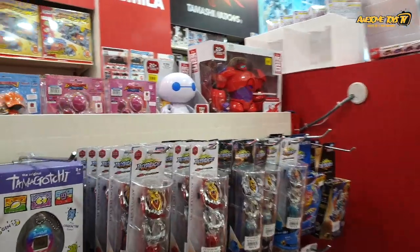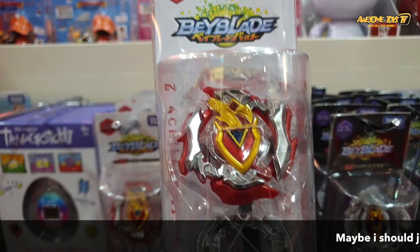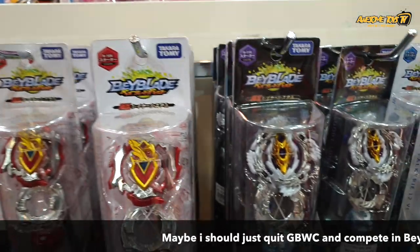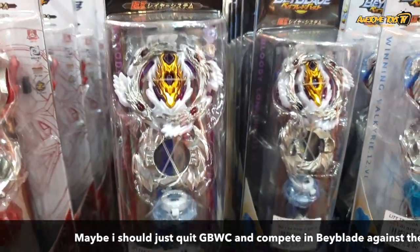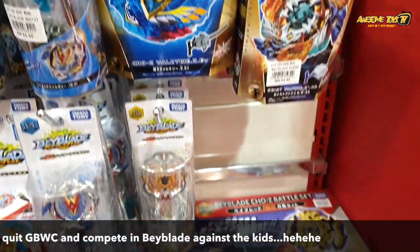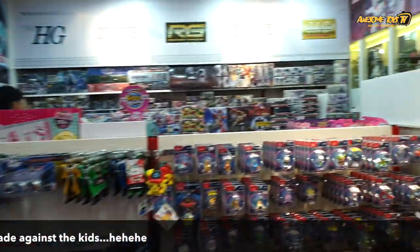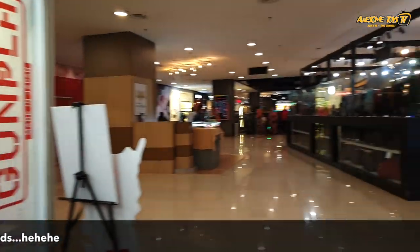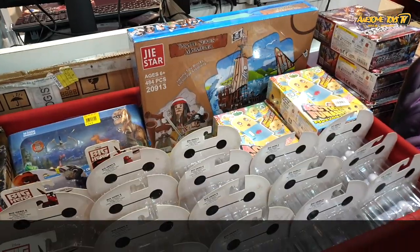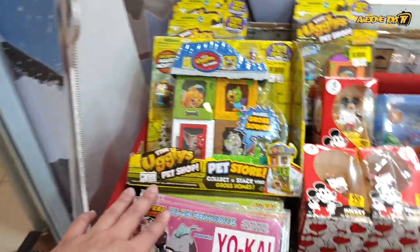And over here at the end, we have all the new Beyblade series. These are all the new Beyblade line of toys, and they're actually quite popular in Malaysia and other parts of the world. In case you guys didn't know, they also have their global tournament just like GBWC, so kids compete, and every year they actually fly all of the world champions from every different country to go and battle it out in one big giant tournament. So that's something that a lot of people don't know about Beyblade. So over here, they actually have some items on offer. The Big Hero 6, some older stocks, Yokai Watch as well.